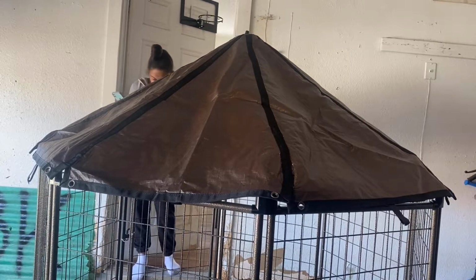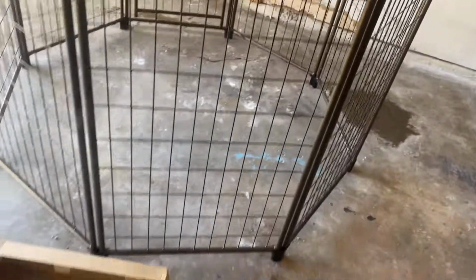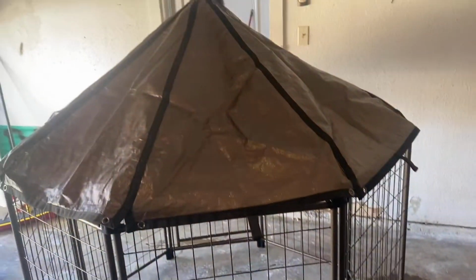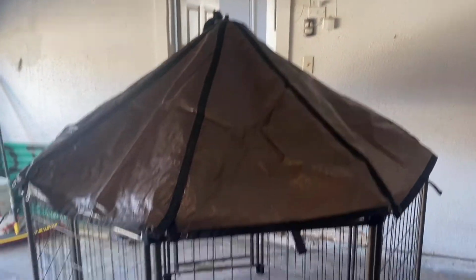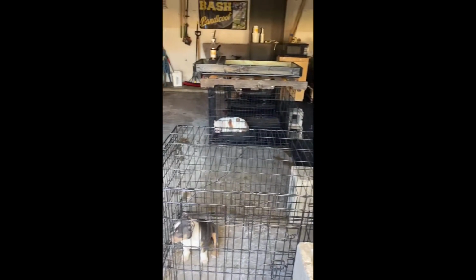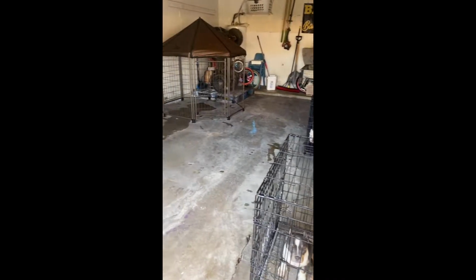Talk to my wife, she gotta tell me something, but that's all it is. Nice little gazebo setup, man. Tell me what y'all think in the comments. I'm gonna set the other one up, I'll let you know. I'll come back and show y'all the new setup in a minute when I set the other one up. But yeah, y'all let me know in the comments right now what y'all think about it. Yes, sir.